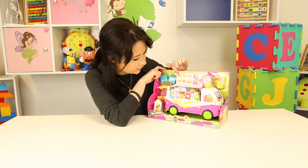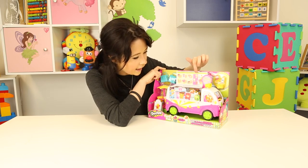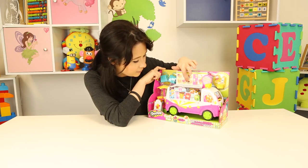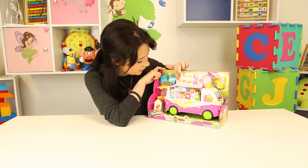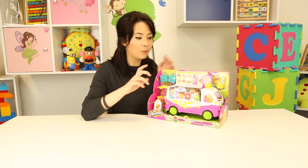There's a chocolate ice cream, there's a raspberry ice cream, there's a strawberry ice cream, you can get popcorn or soda, there's two different kinds of soda. There's an ice cream sandwich, a love heart ice cream, and a Twizzler ice cream as well, guys. So there's loads and loads we can do with this today, but I'm really excited.